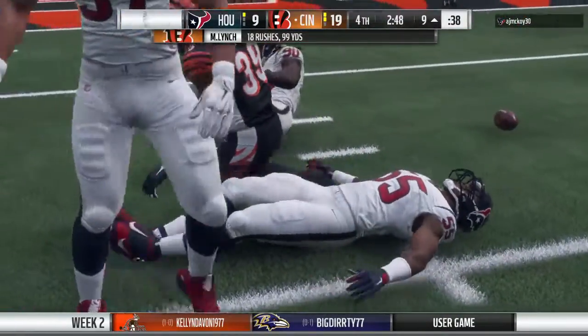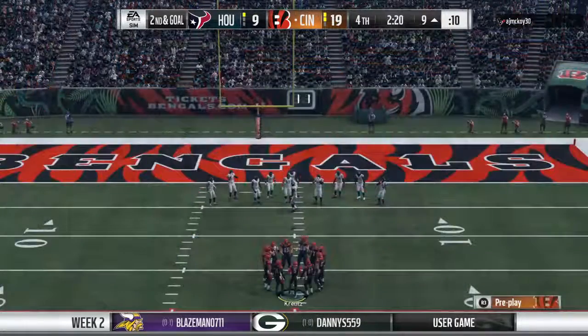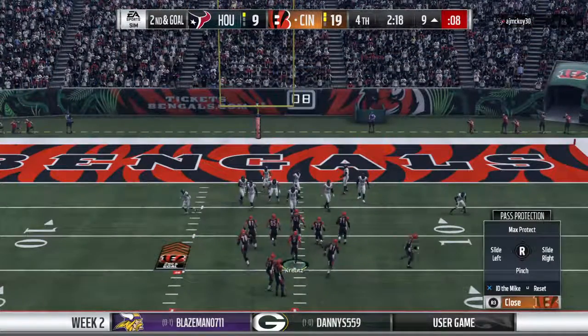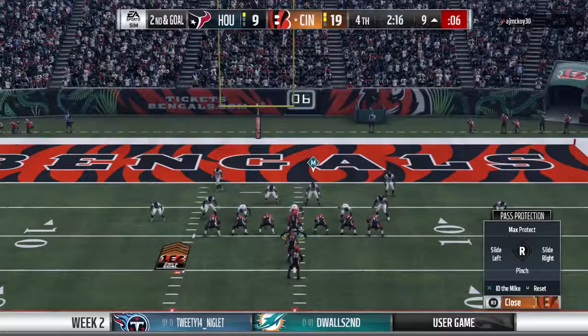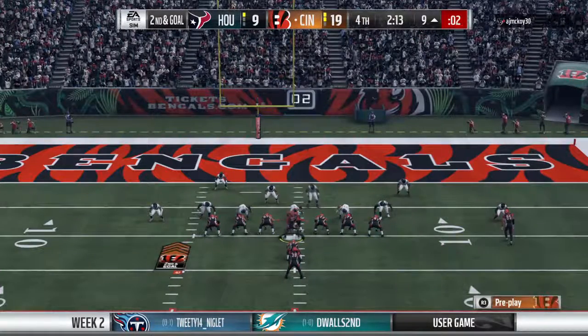And he is swallowed up right at the line of scrimmage. No gain on the play that time, and it sets up second and goal. Coming up to the line, and they will need to run another play here before the 2-minute warning. They'll need to get the play off quickly.